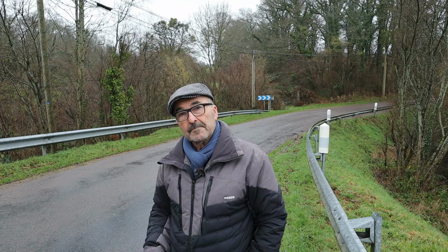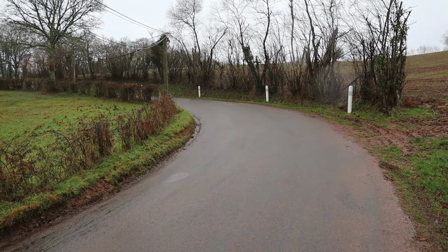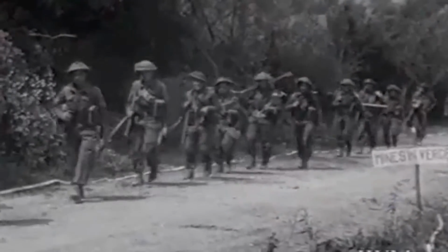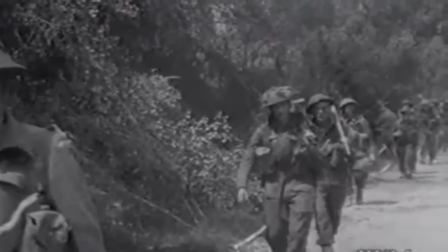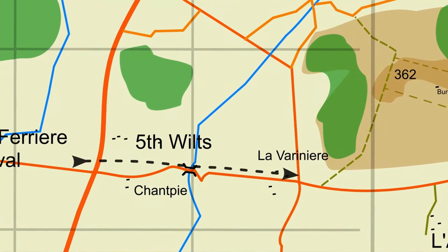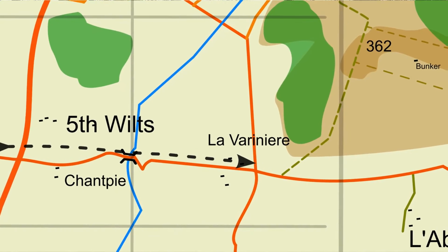But La Variniere was still half a mile up the road. The artillery was laying down more covering fire. The tanks were still leading the way, with the infantry supporting them on either side. Some tanks had wanted to get off the road, but with the banks on each side, they couldn't. As they approached the houses near the Variniere, Germans started surrendering. With over 100 prisoners, they outnumbered the men of the Wilts.